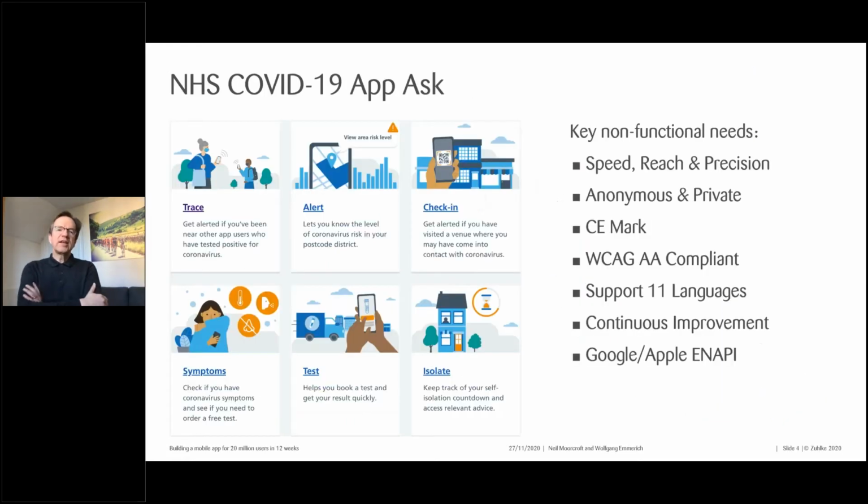The project has built what I would argue is the world's best contact tracing app. You all know what the app does. It traces contacts of people who have tested positive and alerts them. But it also has a number of other features that make it the feature-richest app in the world. So when we built the app, we compared what other countries had done, and we made sure that the UK app had the richest feature set.